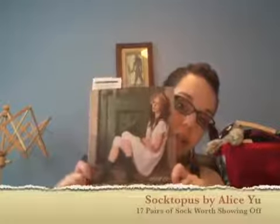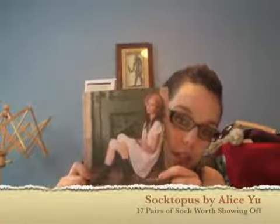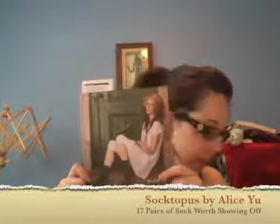I have a review something. Cool. I'm going to review my favorite sock book ever. It's Socktopus by Alice Yu. 17 pairs of socks, worth showing off. Well, there goes that Hexapuff. It's a really good book. I bought it because of one pattern, and then I loved more patterns, which is awesome. So, it's really, really great.